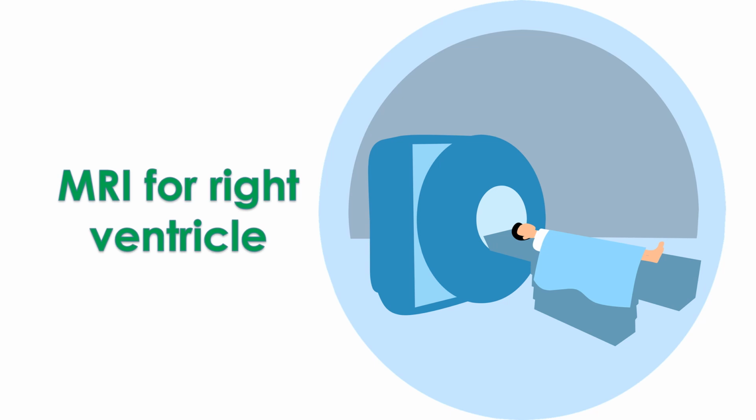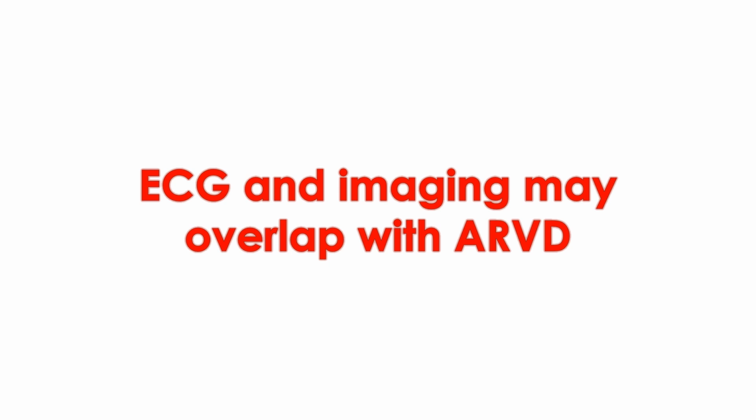Effect of exercise on right ventricle. Due to limitations of echocardiogram in evaluating the right ventricle, a magnetic resonance imaging study of the right ventricle along with that of the left ventricle has been reported. 21 male endurance athletes were compared with untrained control subjects. Similar changes in left and right ventricular mass, volume and function were noted in endurance athletes. Authors concluded that athlete's heart is a balanced enlarged heart. ECG and imaging changes noted in endurance athletes may overlap with findings in arrhythmogenic right ventricular cardiomyopathy.